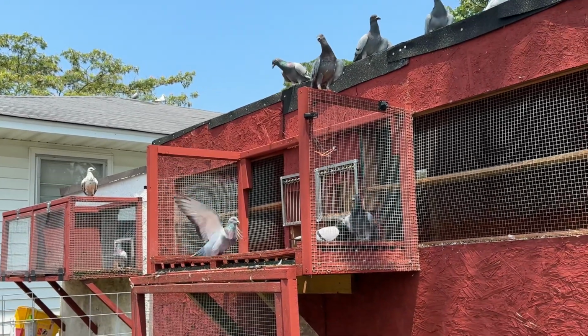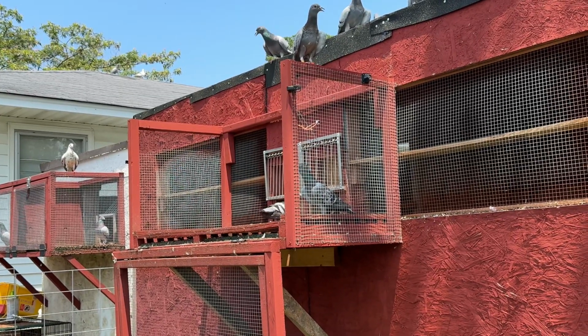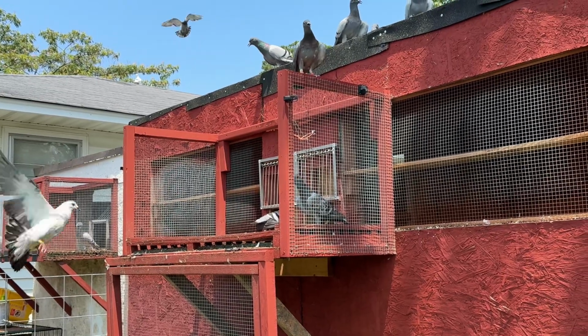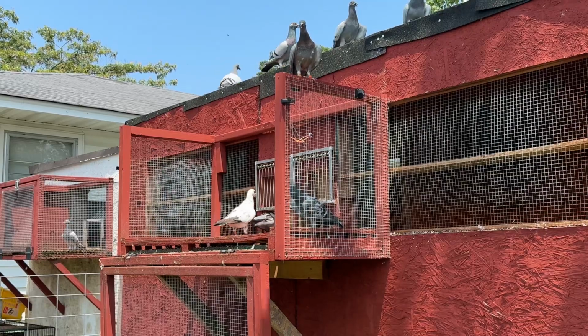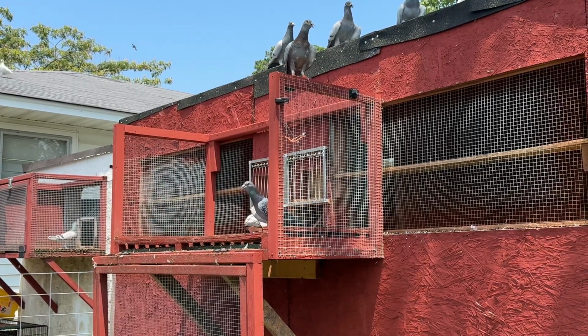I just let them trap in either side they want. I got them all mixed up. They can trap in either side they want. Praise God. One or two are already trapped. And they're starting to trap. Praise God. Amen.